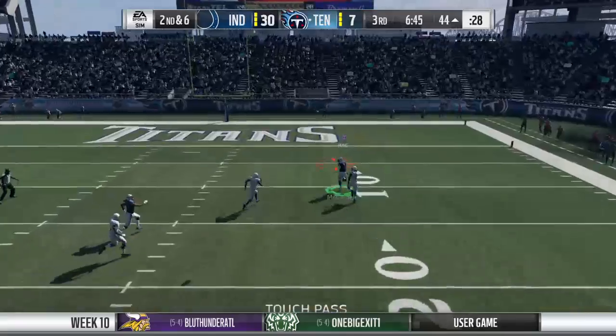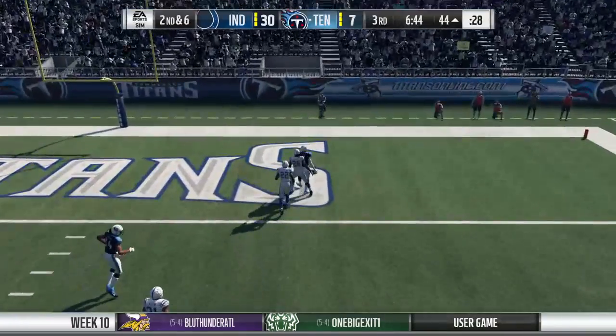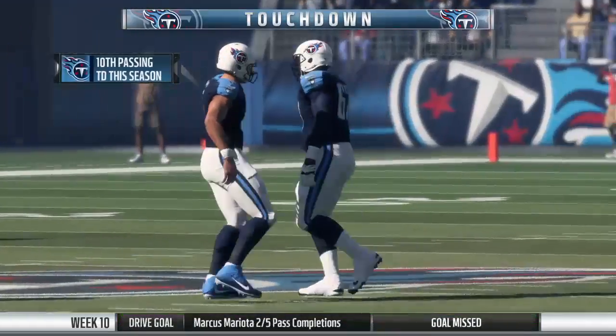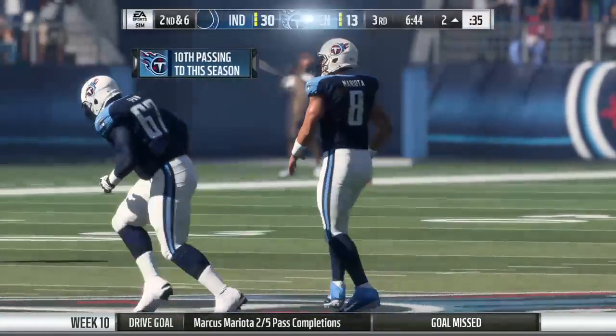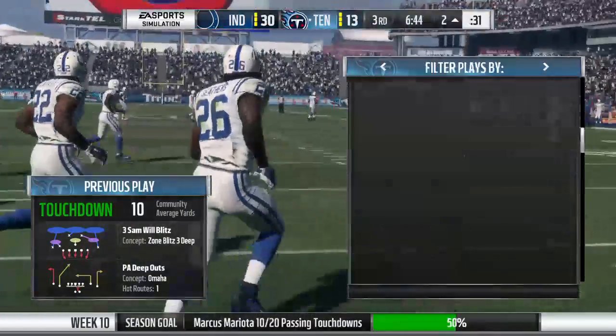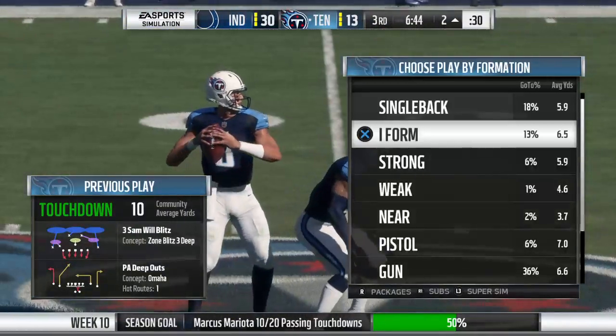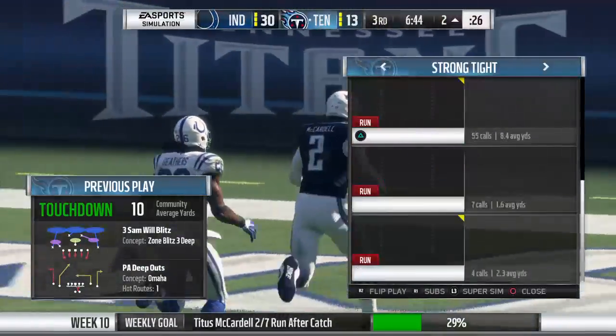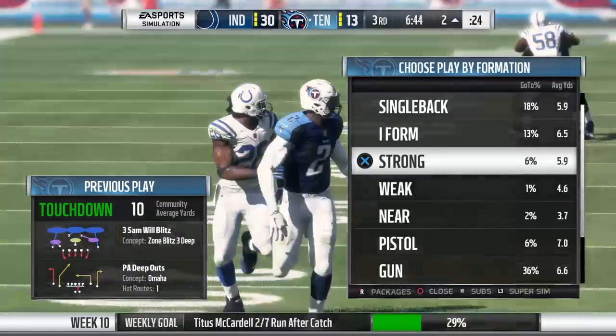Going up top. The swing pass caught. And into the end zone for a Tennessee touchdown. A big play there. His 2nd touchdown on the season. And the Titans are able to cut into that deficit. That's a score you felt they had to have here in the 3rd quarter to get back in this game.